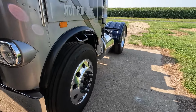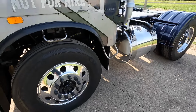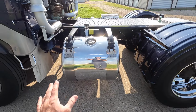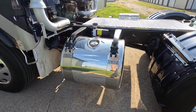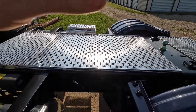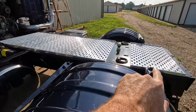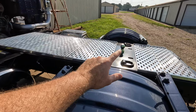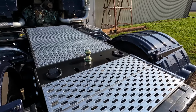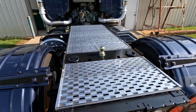Walking around, we added these wheel flares. Those are looking nice. Again, tank got polished on this side. It's not even in the sun, but it's shining. Really nice. And then the deck plate. Goodness, that is bright. I just got blinded. So we've got a front section, and then a back section, and then we got a fifth wheel ball mount because they wanted to pull their fifth wheel trailer with this truck. This is basically just a toy hauler for them.